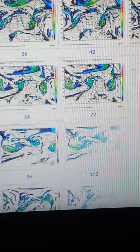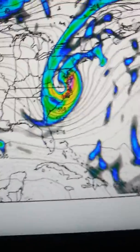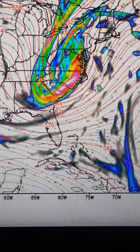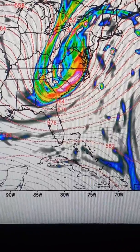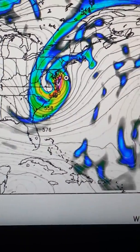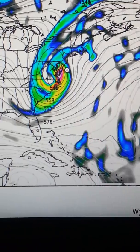All right, so we were on hour 48. All right, here we are. So here's the GFS. Now, notice how the GFS, your center of low pressure for the European is right up in here. And for the GFS, it's further to the south. It's down in here. The GFS has the energy being a little less potent.